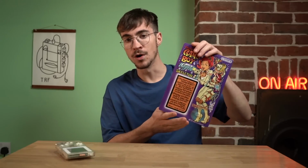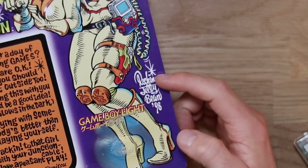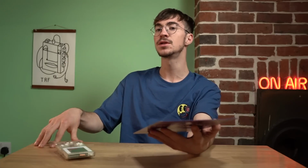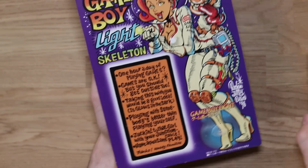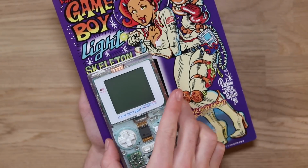Now, this artwork is a bit interesting. It's made by an artist called Rockin' Jellybean, and obviously it was done in 1998, the year this was made. Now, Rockin' Jellybean is famously known for very erotic artwork, but regardless of that fact, it looks absolutely incredible with the Game Boy Light paired with it. I don't know what it is about this combination, but it just seems to really, really work.